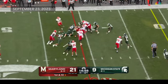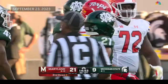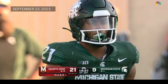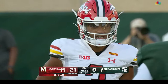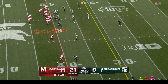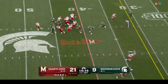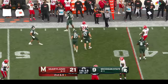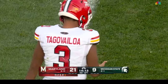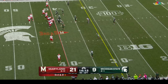First and 10, hand it off, and Hemby is tripped up as he crosses that line of scrimmage. Second and 9, Tagovailoa pressured immediately, rolls out and tries to get the football into the hands of his running back, and Hemby just a little too high there. And Maryland has been struggling on third down here recently. Third and 9.